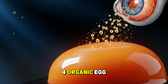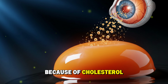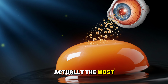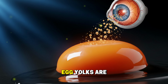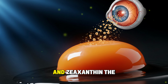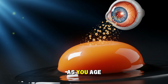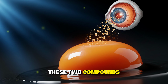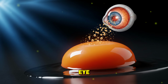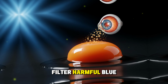4. Organic egg yolks. For years, many have been told to skip the yolk because of cholesterol, but when it comes to eye health, the yolk is actually the most valuable part of the egg. Egg yolks are one of the richest and most easily absorbed sources of lutein and zeaxanthin, the exact nutrients your eyes need to stay strong as you age. These two compounds gather in the macula, which is the small but crucial part of your eye that helps you see fine details, reduce glare, and filter harmful blue light.